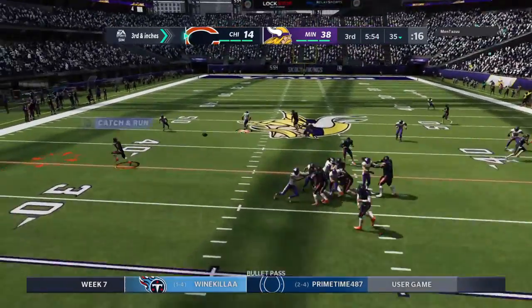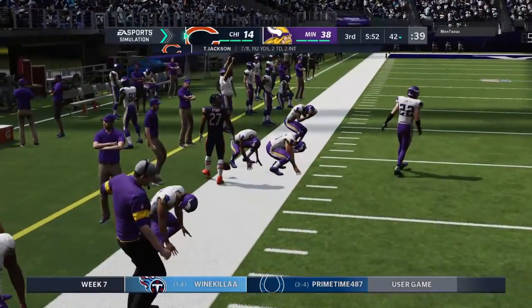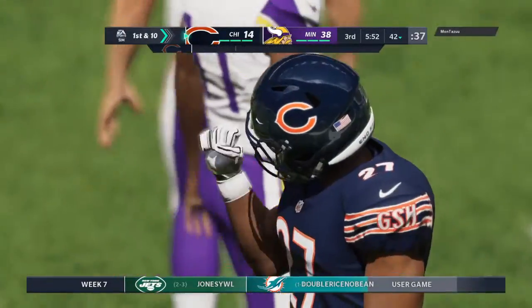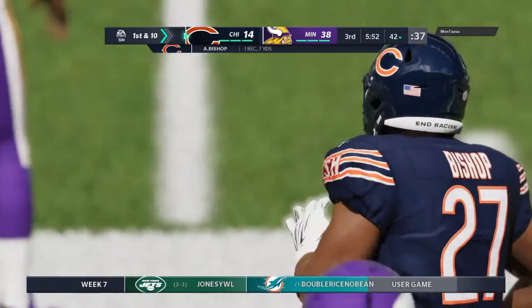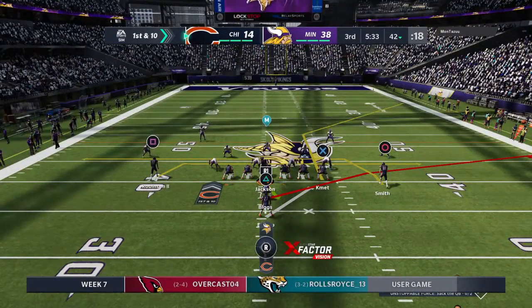Now it's Jackson. Looking left side, and he's got a man. That's Bishop. And he'll be out of bounds after getting this one across the 40. Move the chains, a gain of 7 on third down. Chicago.